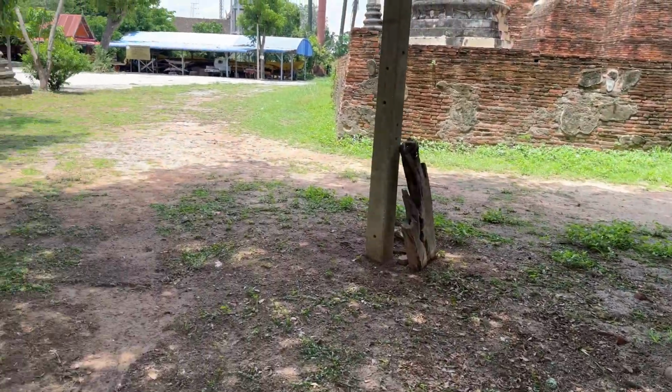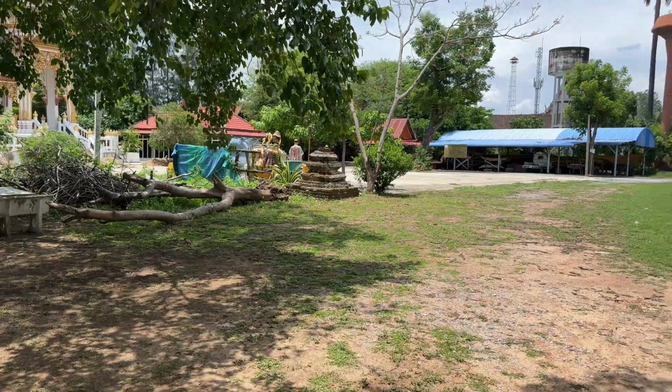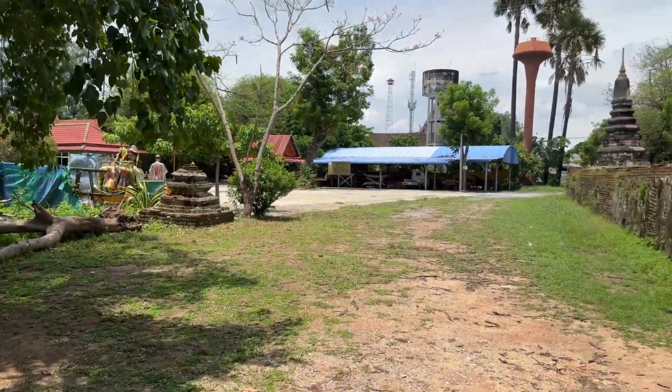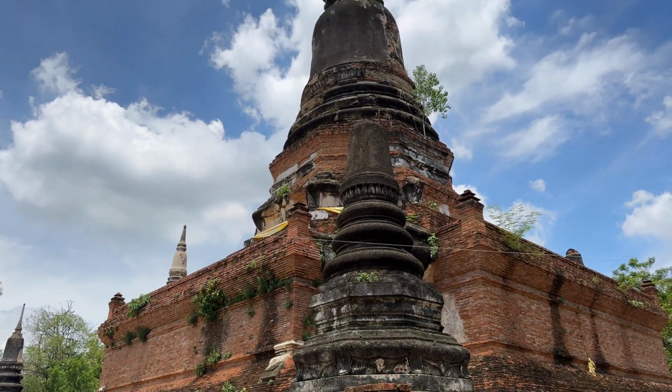Now these are what's left of the wall. There would have been a perimeter wall over here around this temple, and there's not much left of it, just a couple of the little gates there. So this is the chedi, and I'm not sure how tall it is.